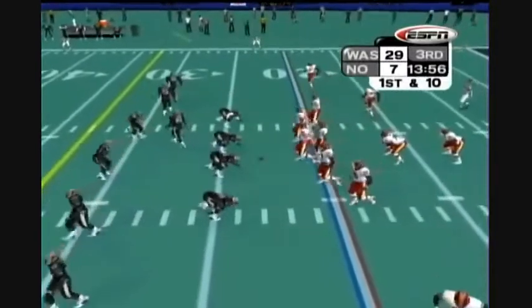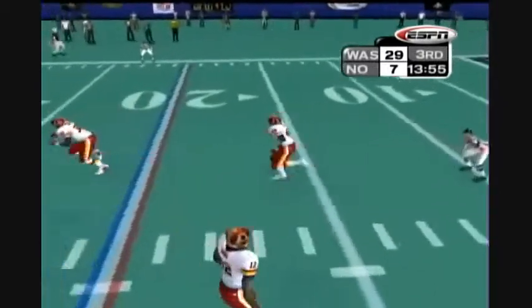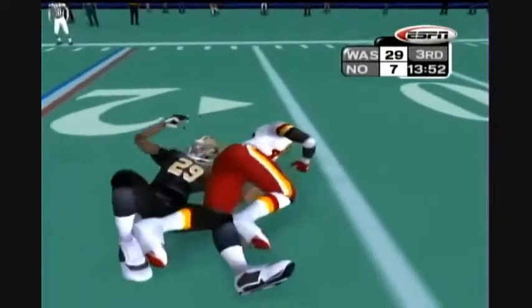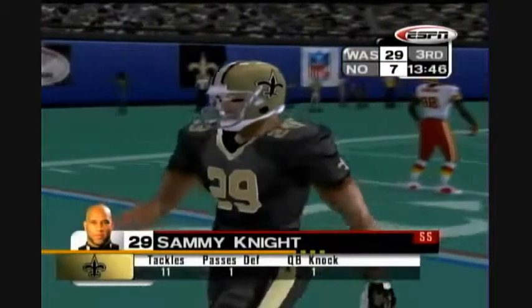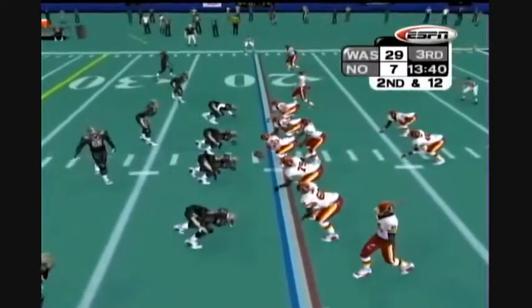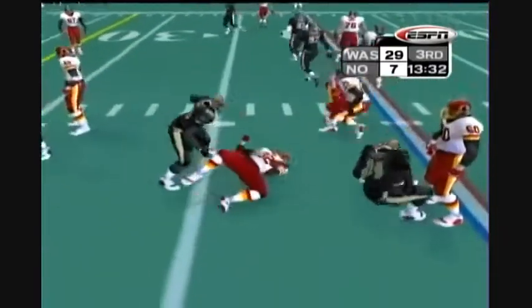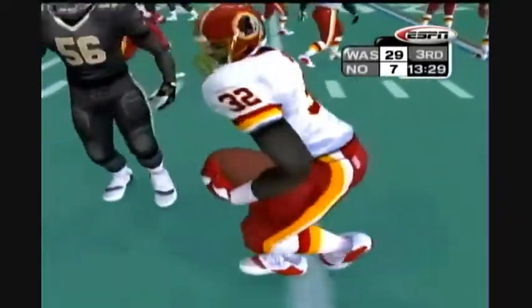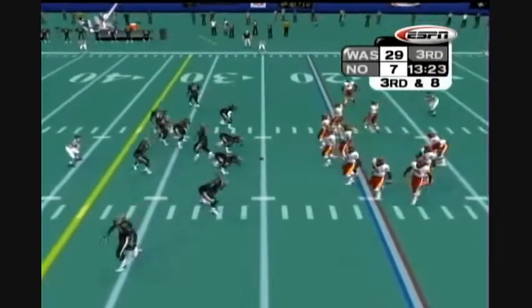First and 10 at the 22-yard line. Four down linemen on D. Here's the pitch out. Tackled by Knight. He lost a few yards on that play. Second and 12. Here's the handoff. Pile driven by Clemens. A 4-yard run by Bennett. Third down and 8 for the first.